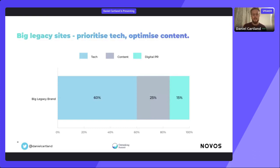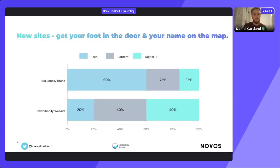Big legacy sites, they're likely to have a lot of tech debt. So we might want to put more of our focus as SEOs onto the technical side of things. They're likely to have a lot of pre-existing content. So we might want to look to optimize content, but we probably don't want to be putting a lot of emphasis on creating content. In terms of digital PR, they're likely to have a big backlink profile. And so we don't want to put too much resource into building that. We know it's already there and probably won't be impacting their ability to rank.